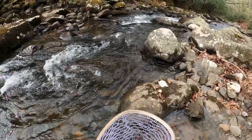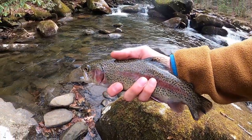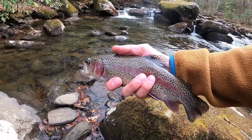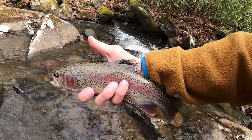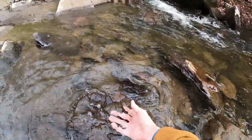On the chubby. Look at that trout, guys. Beautiful fish. Actually hit the chubby. Wasn't expecting that, but that thing absolutely smashed it out of that tiny little pool. Absolutely beautiful rainbow trout, guys. All right, guys, let's get this beautiful fish back. Awesome way to start the day. Didn't take long at all.